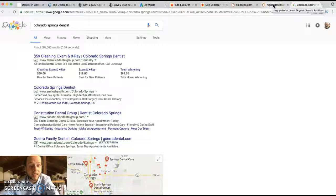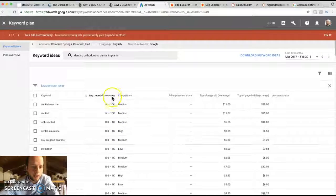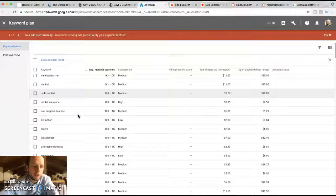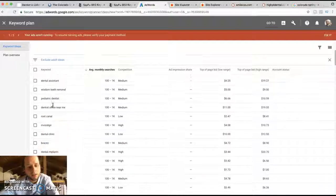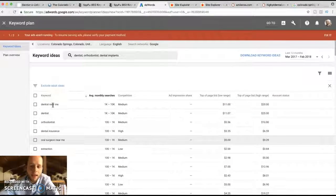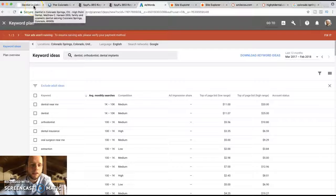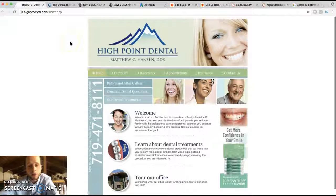And you guys are in a pretty competitive market. Colorado Springs being the second biggest city in Colorado is definitely generating a lot of searches. If we go over here and we look up some keywords, dentist near me, dentist, orthodontist, dental insurance, oral surgery near me, extraction, crown, kids dentist, all these things, there's thousands and thousands of people monthly looking for a dentist in Colorado Springs. And you guys are not showing up for really any of these search terms besides your own brand name, High Point Dental and Dr.